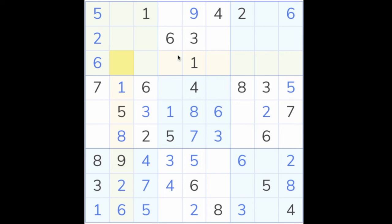Let's take another look at this block here. This square and this square has to be a 2. 5 is in this square and this square, also this square and this square. 7 can go anywhere. 8 is limited to this square and this square. Nope.